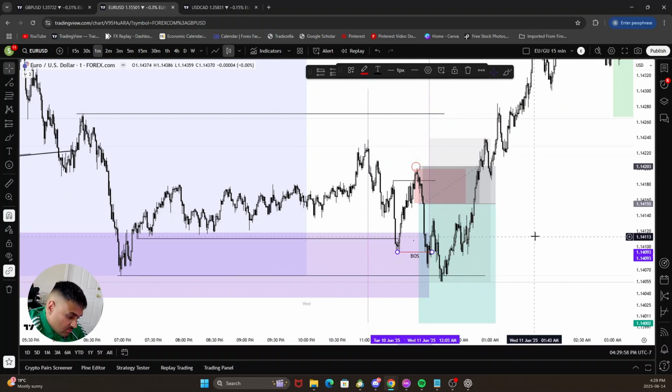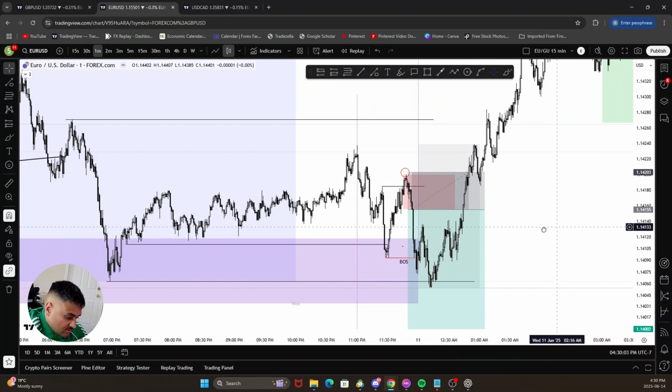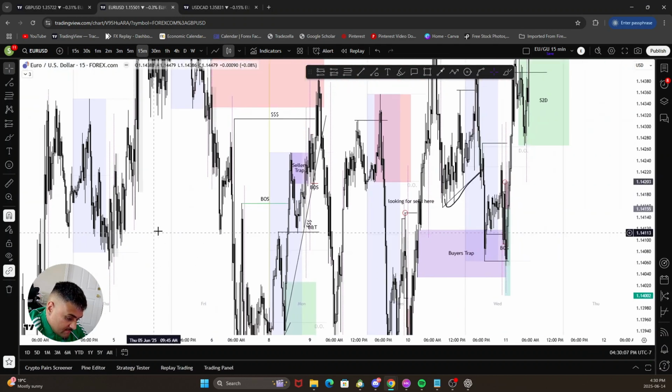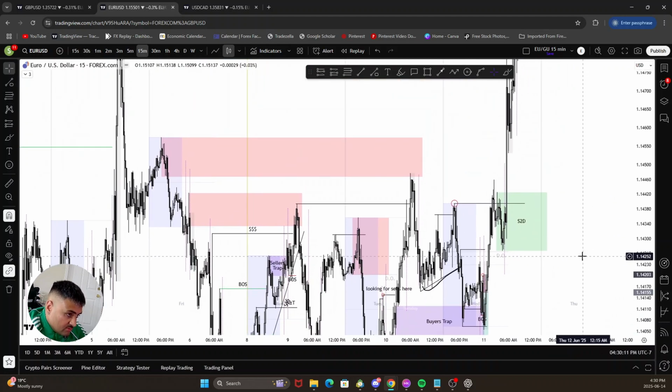I think this trade would have worked out then, but I gave it a shot. It didn't work out, and so it is what it is. That was my whole idea behind this trade. But at that point, I kind of figured that we're bullish now. We're way too bullish.